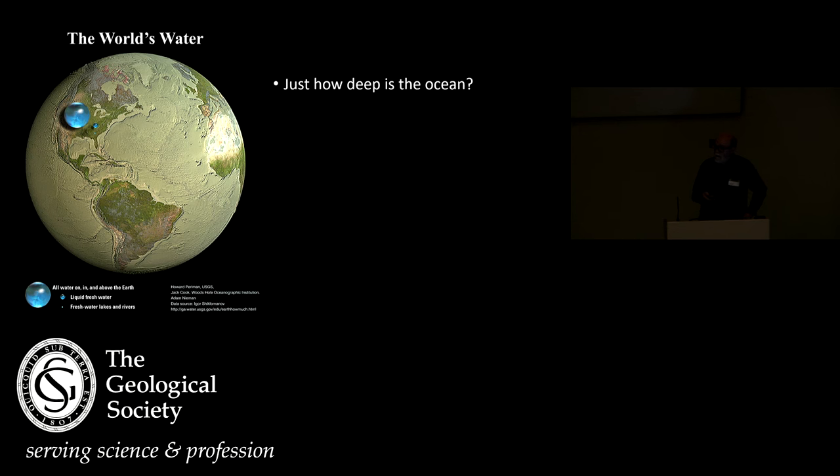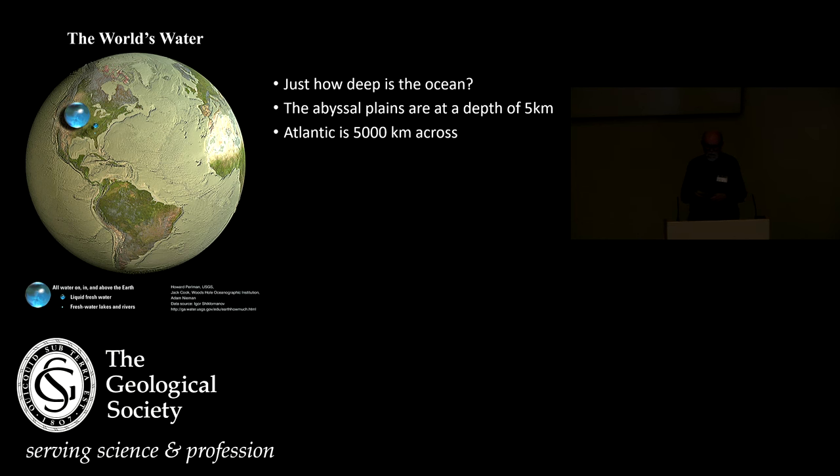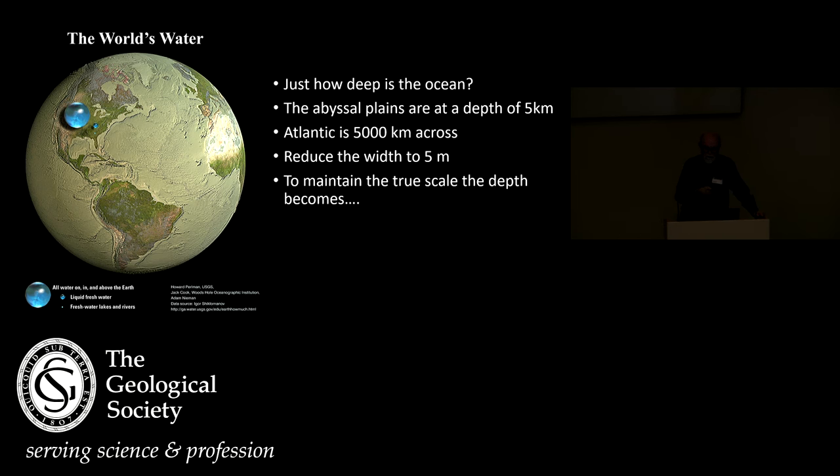And just as another example of the Earth's vulnerability, or I feel its vulnerability, this was an Open University in-text question to get students to think about orders of magnitude. So just how deep is the ocean? The abyssal plains are at a depth of 5 kilometres, and the Atlantic, say, is 5,000 kilometres across. If we reduce the Atlantic to a width of 5 metres, how deep is that pool of water to retain the scale? My son is in the audience, got a first in math, so he knows already, but for the rest of you, it's 5 millimetres. This is barely a film, it's not even a puddle across the surface of the Earth, really. So just to emphasise how little water there is on the Earth compared with the size of the Earth and how important it is to us.